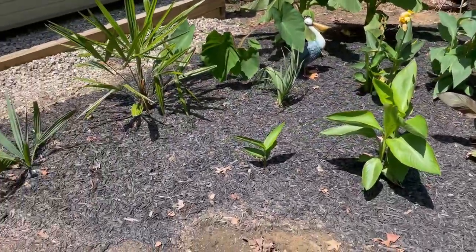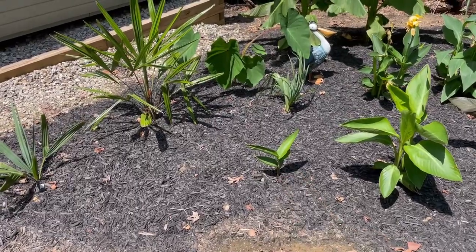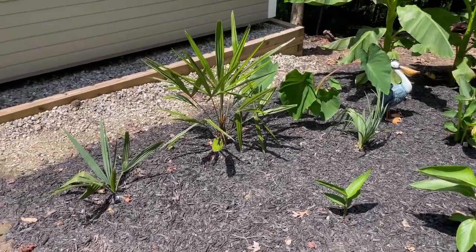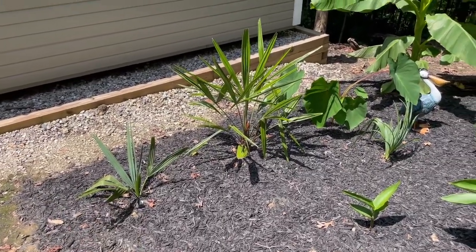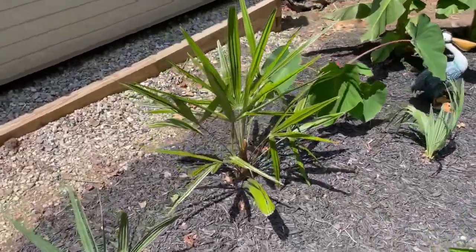I actually cut off one of the Heliconias and planted it right here, and it's doing well. So just leave that in the ground, see if it overwinters. Right here we got a sable miner, doing pretty good, sending up a new spear. Needle, doing great, sending up new spears all the time.